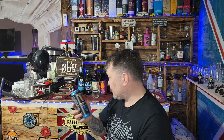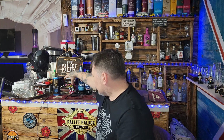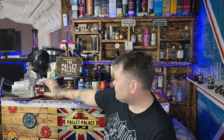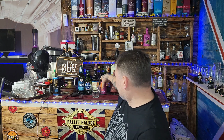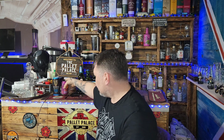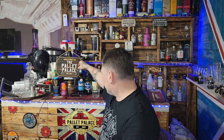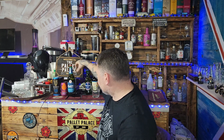So I am going to do a quick tasting session on this. I've got Guinness. For me, it's alright. It's the Guinness draught. It's a tad bit watery. That one's Big Drop Woodcutter Brown Ale. If you like a brown ale, it's not too bad. And then we've got the Budvar, which again is a lager, not too bad.